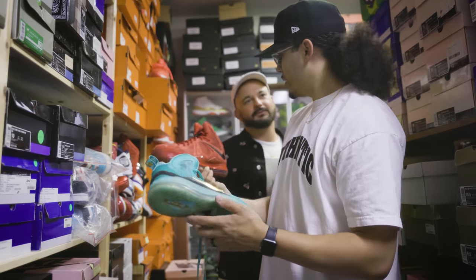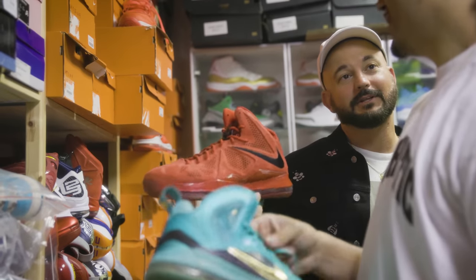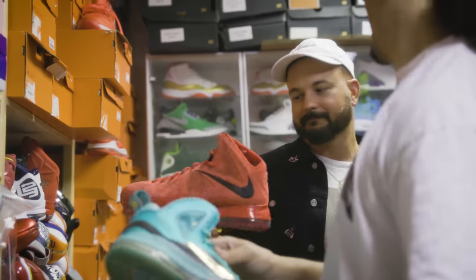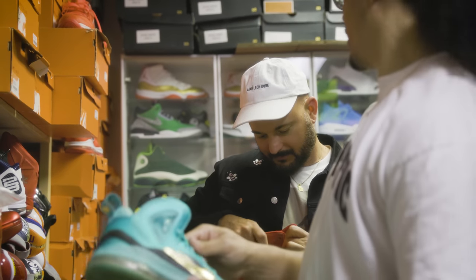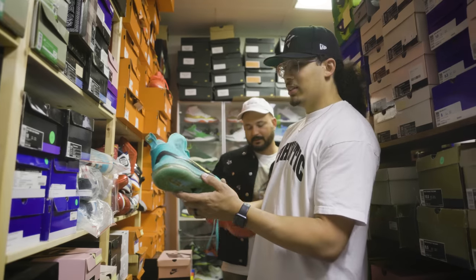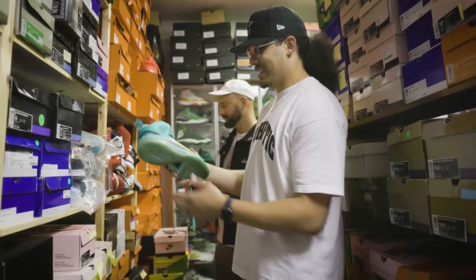These were also the red suedes. Yes, these were crazy. These were going for like 11 G's at one point. That was like 10 years ago. Has it been that long? Yeah, about 10 years ago. Wow, next year it's 9 years. Crazy. But this tops it off. These are definitely next level.